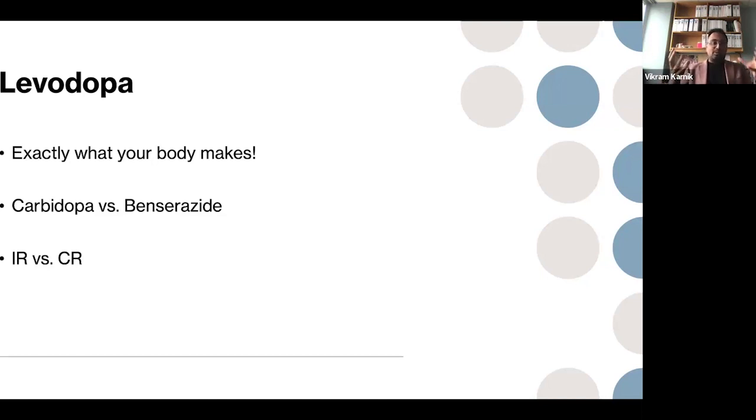So those are the differences between levodopa carbidopa and levodopa benserazide, and then the immediate release and the controlled release formulation. The important point here is that levodopa is very, very natural. It's exactly what our body makes, and we've distilled that into a pill form, and then we get it where it needs to go with these other chemicals that we attach to it.